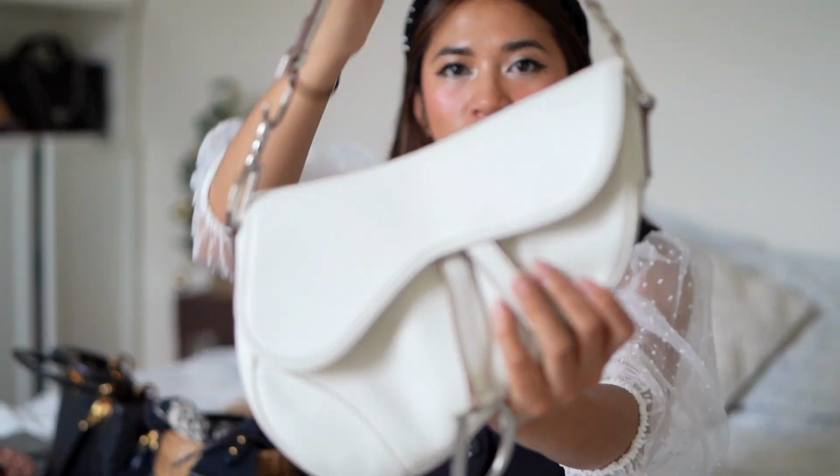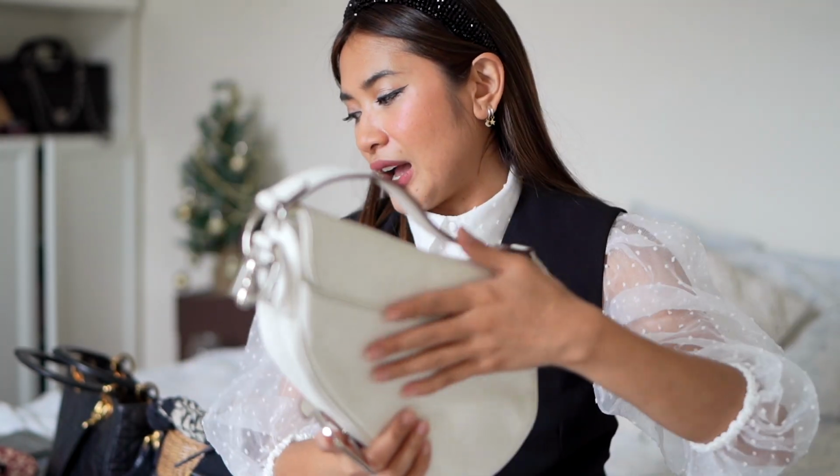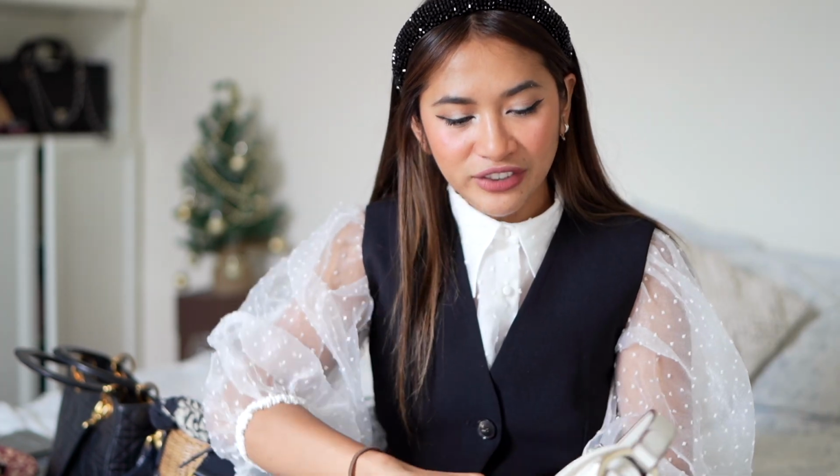For a white bag, it's actually not in bad condition. There's definitely not a lot of marks on it. There's a little bit of rubbing on the back where there's the magnetic closure, so I'll just have to be careful with that one. The interior of this one is beautiful.